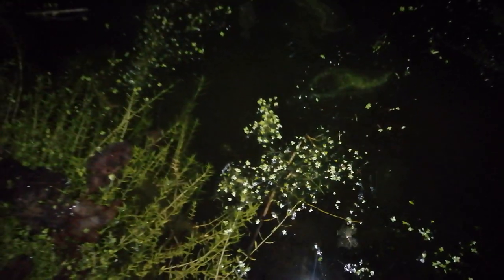Nighttime activity. I cannot believe I'm so excited. A toad and a great crested newt in my wildlife pond. Absolutely wonderful. I just can't believe it. I just cannot believe it, and I hope I got it on camera. It's gone down there somewhere.